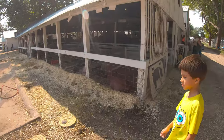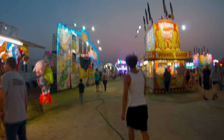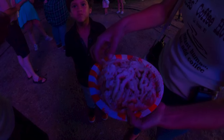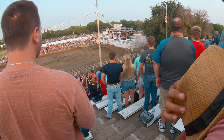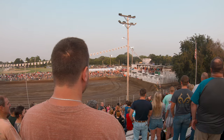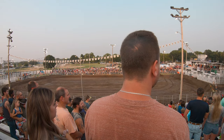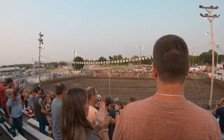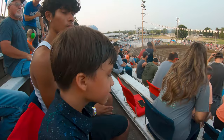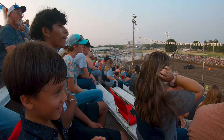The fair has its roots in farming, a place to compete and exhibit the year's agricultural and livestock yields. The fair has also grown into a great excuse to have all sorts of fun, rides and food, and one of my personal favorites, the demolition derby. It quickly became a favorite of Anthony's as well.